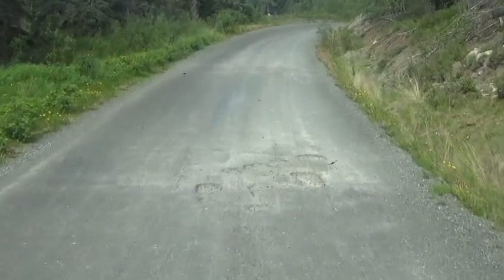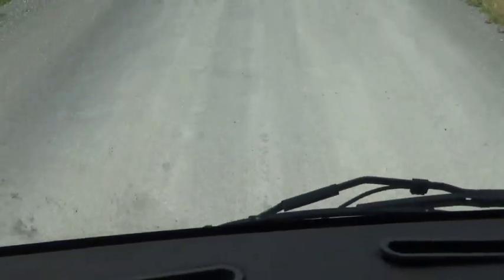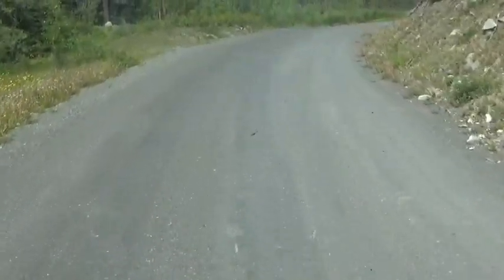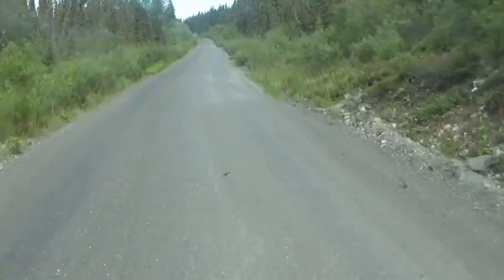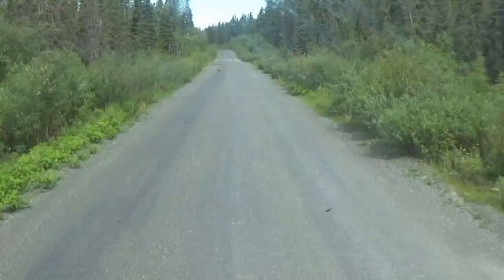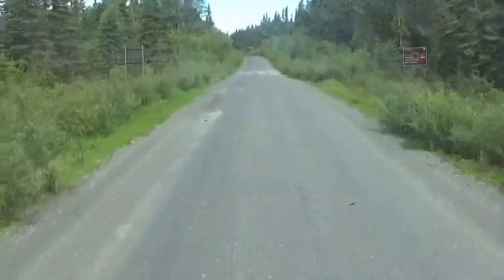I'm on one of the paved sections of the road now, but you've got to really watch for all these chuck holes. You can't drive very fast, and there's also some frost heaves. Frost heaves are bumps all the way across the road that make it a little wavy. If you go too fast, I guess it can damage something, and it'll bounce you up and down like crazy.